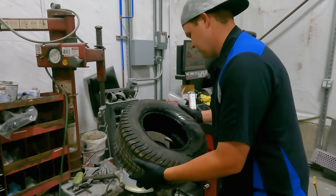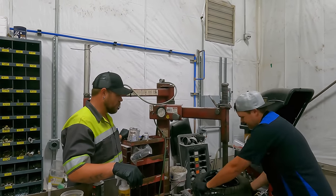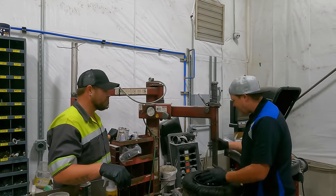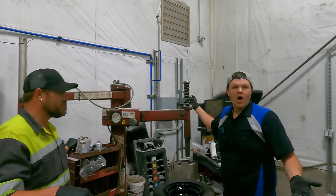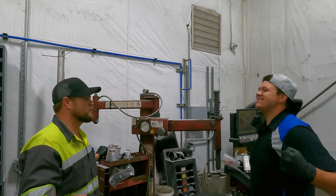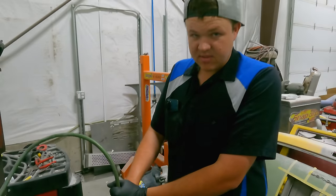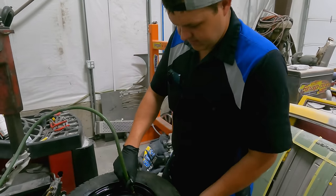Dinner! See, you can put it on with no machine. Watch this. No machine. No machine. Yeah, you're using a machine. No, I'm not. Yes, you are. I did that by hand. You're using a machine. I did not use the machine. That was by hand. With the assistance of a machine. Oh, yeah. You cheated.